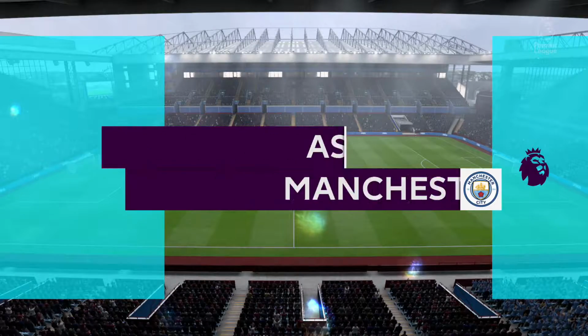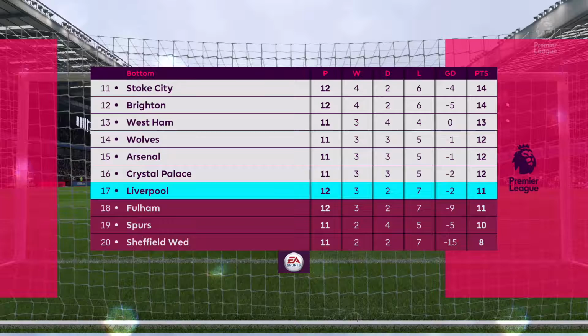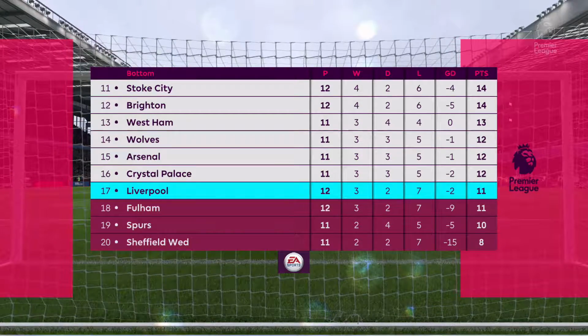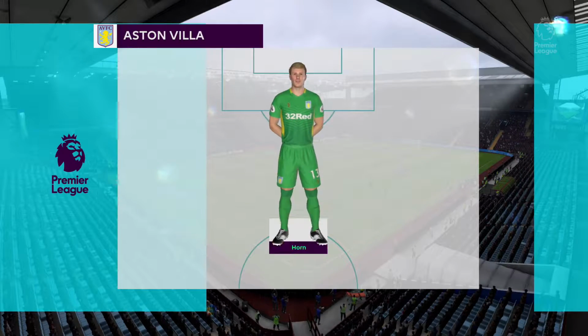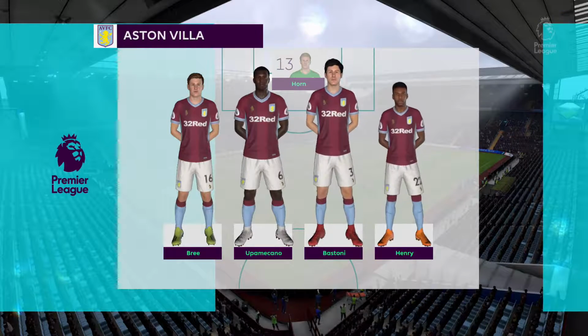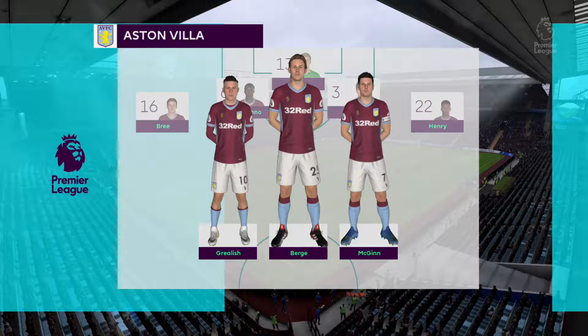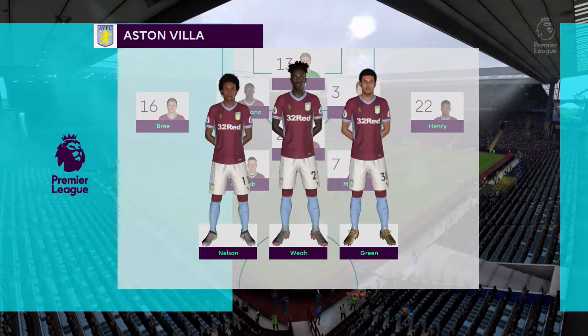As we face off here at home again against Man City, we can take a look at the table here. You can see that Liverpool are struggling, down in 17th place. Holmes in goal, Breeze at right back, Upamecano, Bastoni and Henry make up the back line-up, and we've got Grealish, Berge and McGinn in midfield, with Nelson, Weah and Green up front.